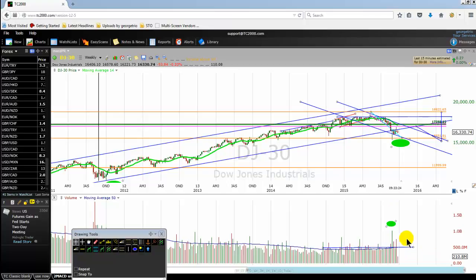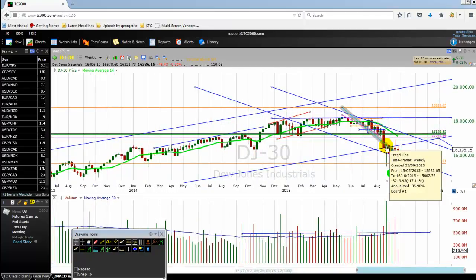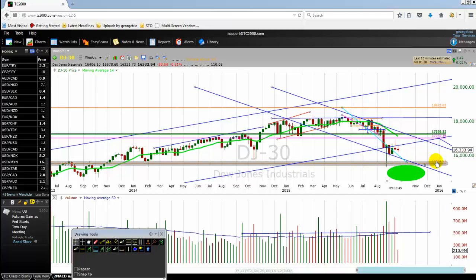This volume bar is telling us that there are orders placed here to buy the Dow Jones Index at 155.51. Some of these orders were filled when the price dropped in the week of the 28th of August 2015, when the Dow Jones dropped big time, reaching the level of 155.51. Orders were filled, and the price quickly went back and closed bullishly.